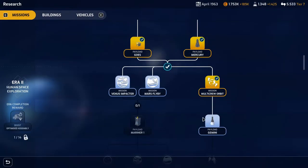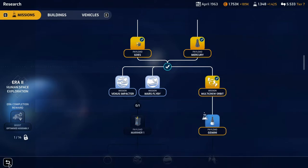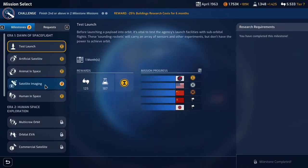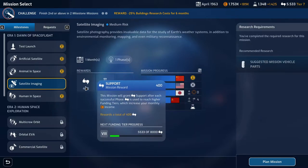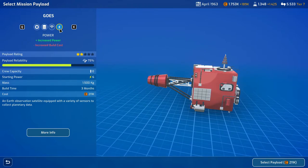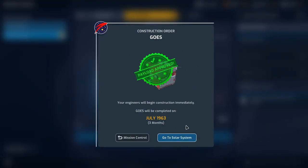Alright. Next research is the Gemini payload. Let's do that, and that'll be done next month. Now, we do need to do the satellite imaging mission. We'll be the last to do it, but that's okay. Look at the science we get for that. Plus, we get 750k from the society that wanted us to do this mission. So, that's all good. So, we'll do the increased build cost for some extra power, and build that payload, take 3 months.